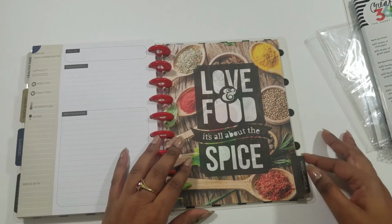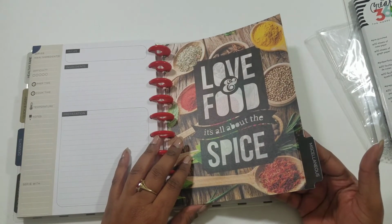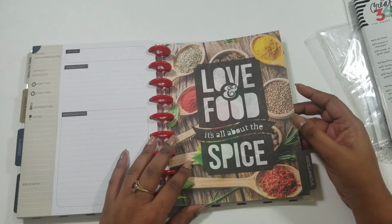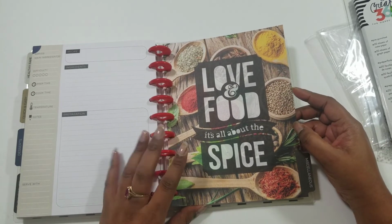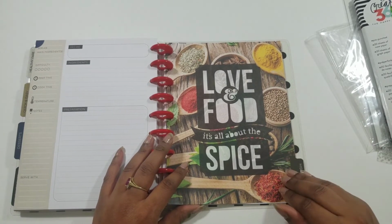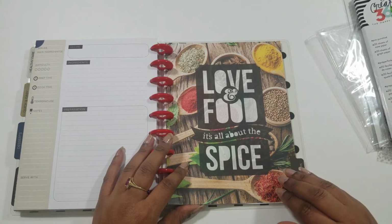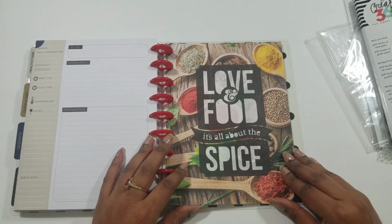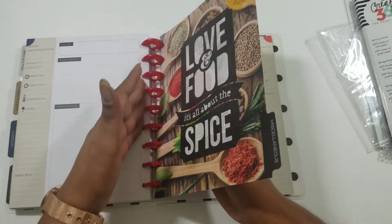And then last but not least is just your miscellaneous categories. Love and food. It's all about the spice. Yes, I love good spicy food. I'm Jamaican, so I love spicy food. And if it's not seasoned well, spices, seasoning, if it's not seasoned well, it's really not for me.